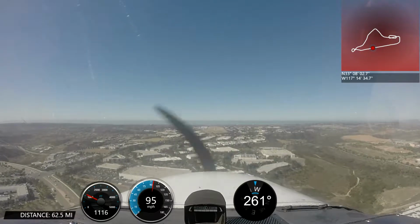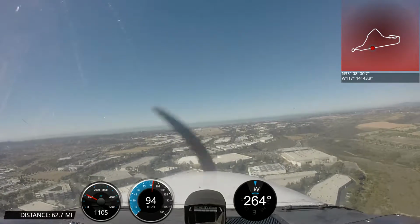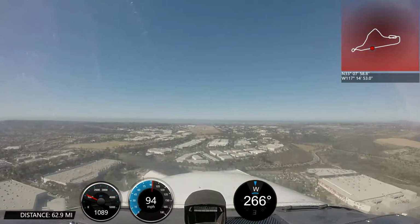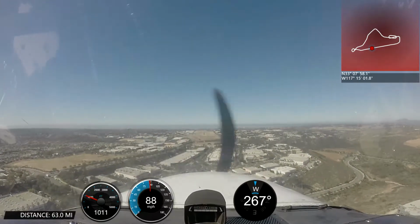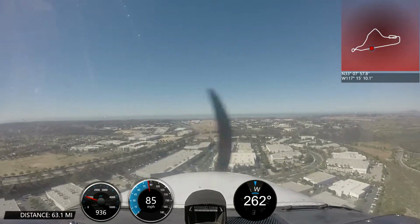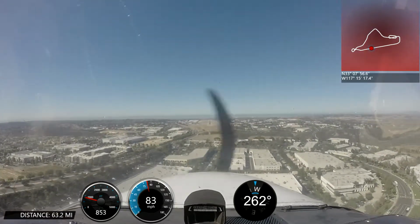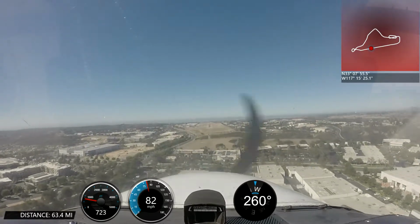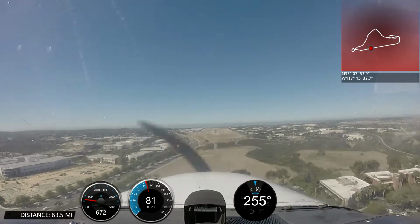Clear, touch and go, 095, number 2, look for traffic. On visual. Left's 20. Left's 30. Palomar Tower, 095, has traffic in sight. This is 095, roger.